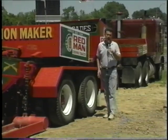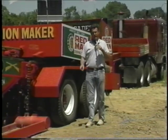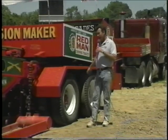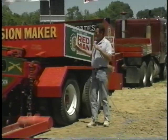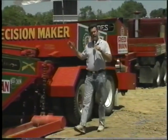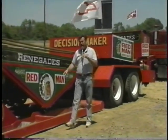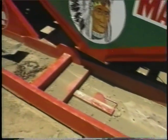There are 3 main parts of the sled: the weight box, the main drive assembly, and the skid pan. Through the series of chains, the weight box, which is connected through a transmission through the rear wheels, once locked in gear, will come up at the same rate for every participant in the event. As the weight comes forward, it puts more pressure on that skid pan, and that's what actually pulls the vehicles down.